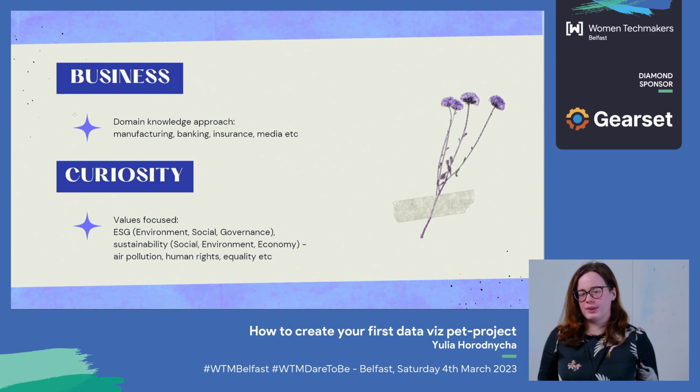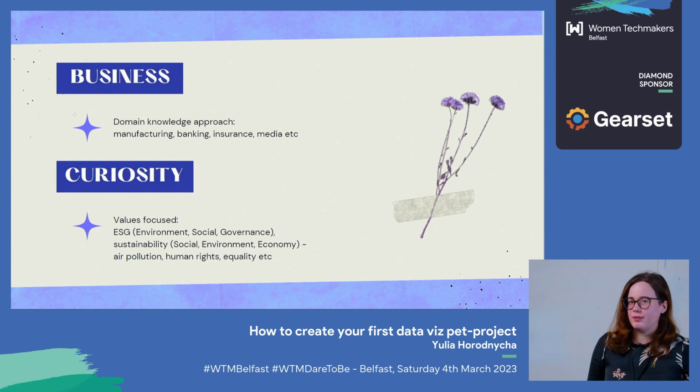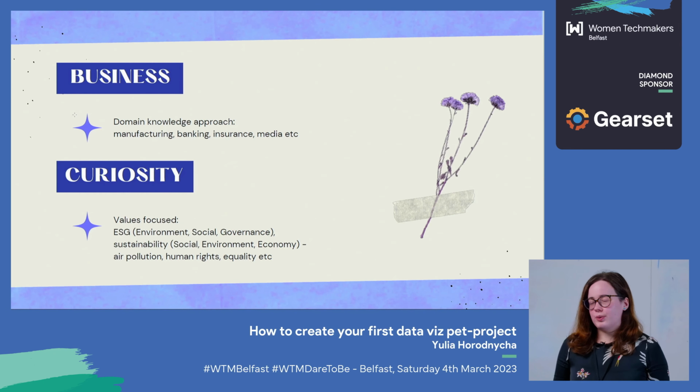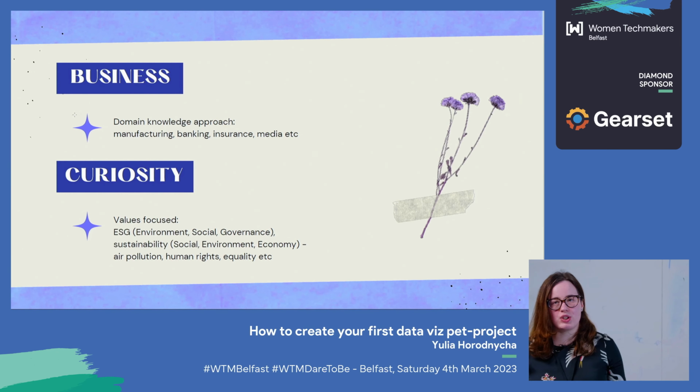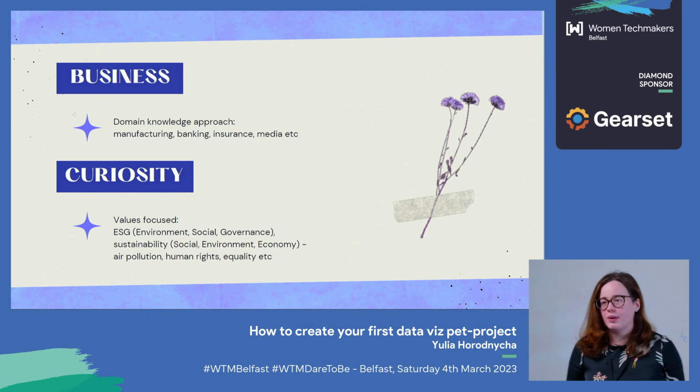So if you're, for example, interested in enterprise, and also you care about the environment, you have the perfect solution: make a pet project about air pollution. Or if you're interested in banking, you can make a pet project about equality in pay slips and human rights, or whatever. Another thing, you can also, of course, make a pet project about your hobby if you're interested in it. It's also fine, and you can combine it with your domain, with your interest in some special company.